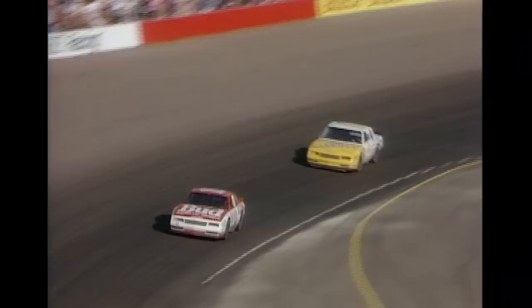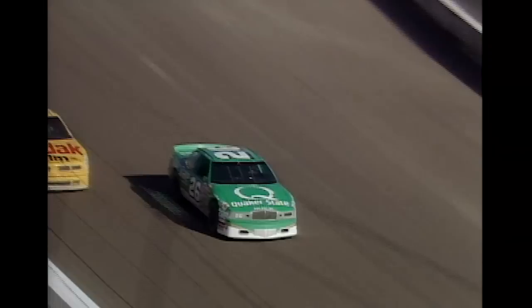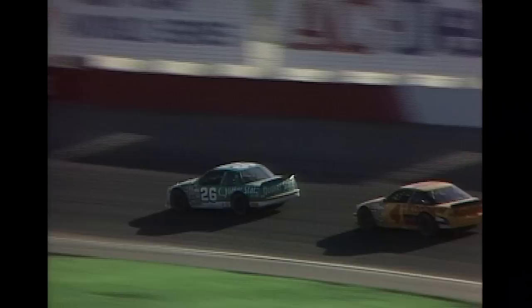We go back and look at this fourth and fifth place battle between the number 11 of Terry Labonte and the 5 car of Jeff Bodine. At the moment, though, Labonte has that position nailed down fairly well. Here's the leader, meanwhile, Ricky Rudd, as he tries to put a lap on the number 4 Kodak Film Oldsmobile, driven by Rick Wilson. That's lap number 122 that has been completed, and Rudd with an advantage now of a couple of seconds over Rusty Wallace. And he might be coming in before too long.